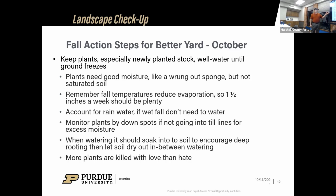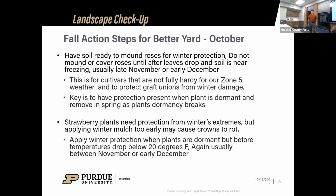So we don't want our plants going into winter without moisture, or they'll dry out from the winds. So we need to make sure they have moisture going in. Some plants need to be protected. Some roses, the graft union, we want to mount up. I've seen roses that go through severe winters and they don't regrow. That's because that area got damaged. So if plants are marginal and need to be protected, we want to make sure we protect those.